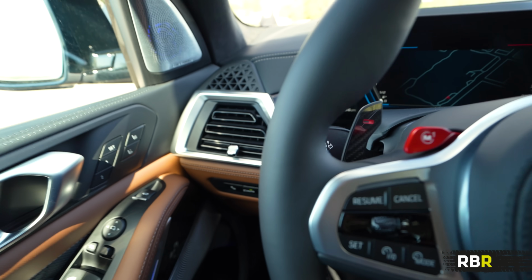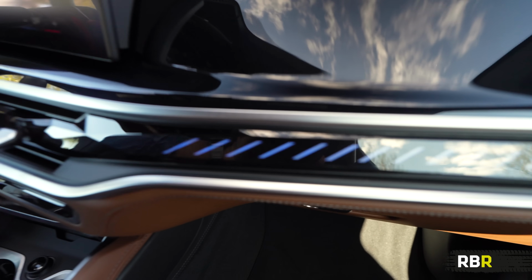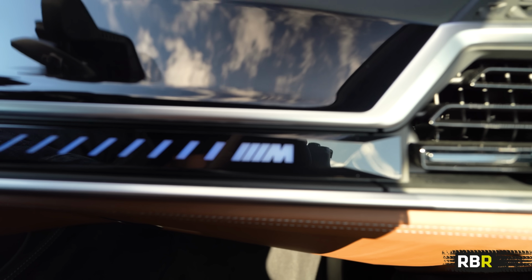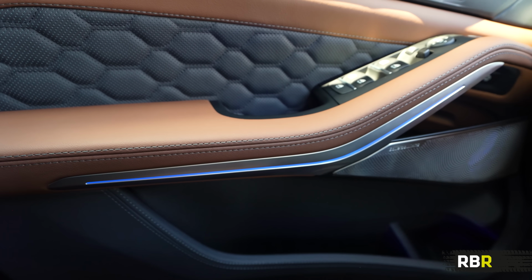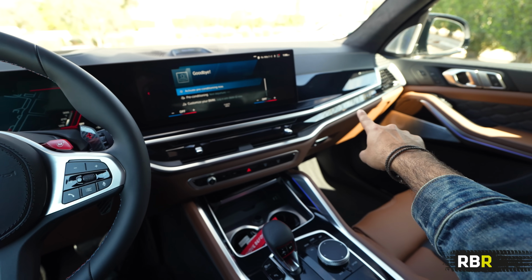So that's very nice. Another bit from newer BMWs is this ambient light bar within our front trim here. Of course that changes colour with whatever ambient light you've chosen, and you've got the M logo in there. Really nice, particularly at night. Then you've got the other ambient lighting, which you're much more used to, the accent lighting, etc. But that's a really nice touch. I like that. That works really well.